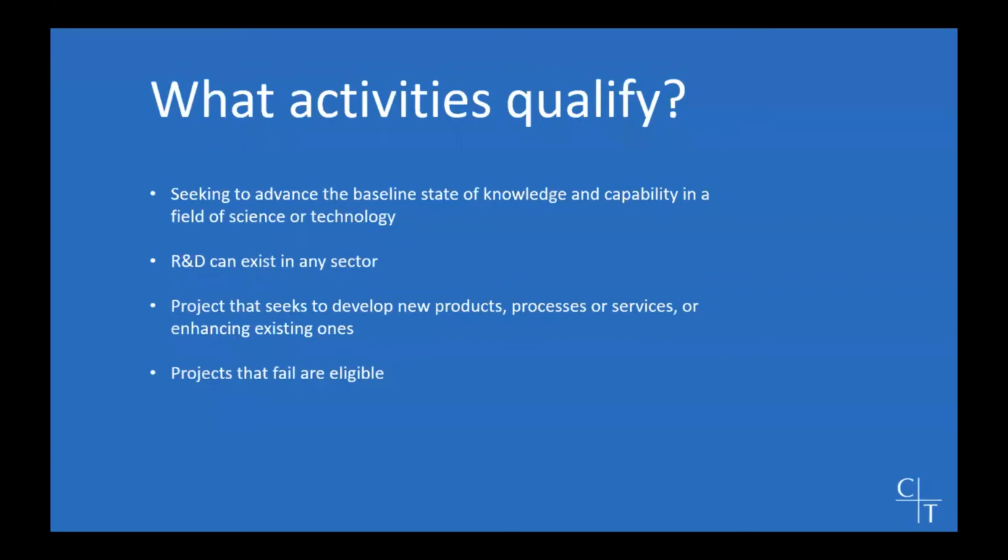Finally, in attempting to achieve the advance, the project team faces scientific or technological uncertainties that cannot be overcome by applying routine methodology or by a competent professional working in the field. This criteria applies across all industries. Therefore, it's possible for there to be qualifying activities in any industry, not just your typical tech and life science sectors.